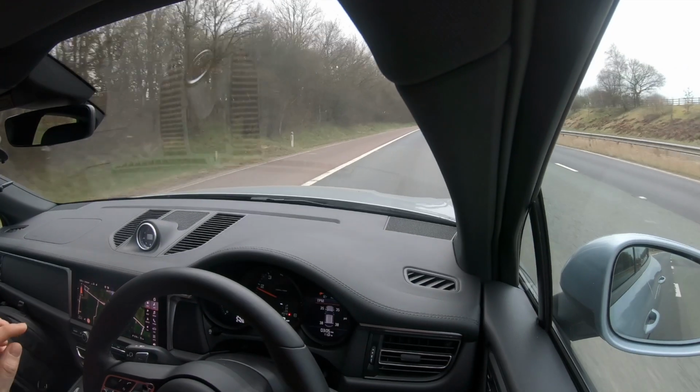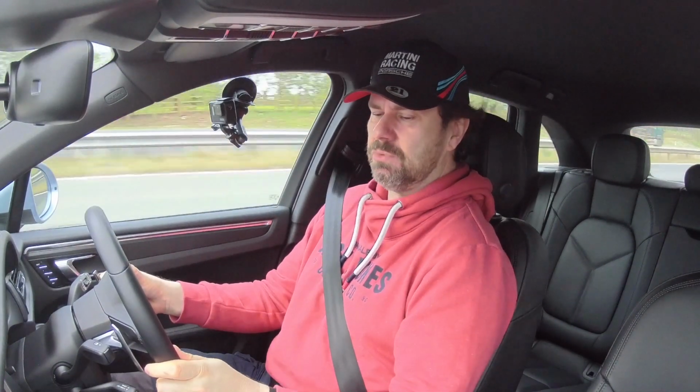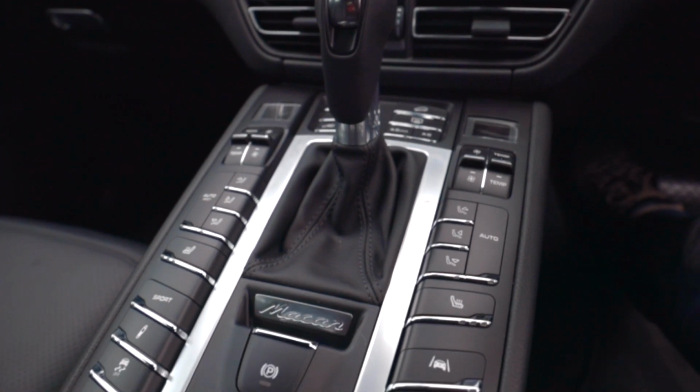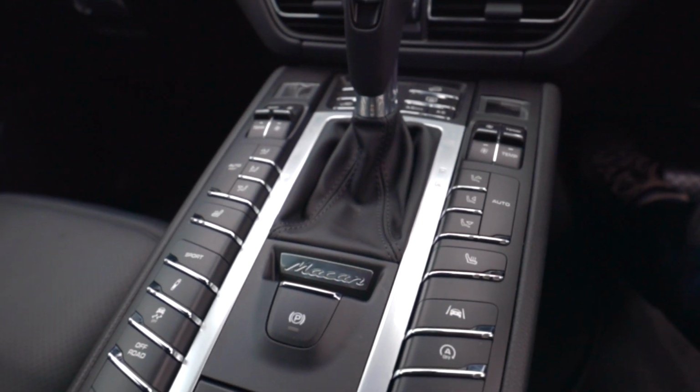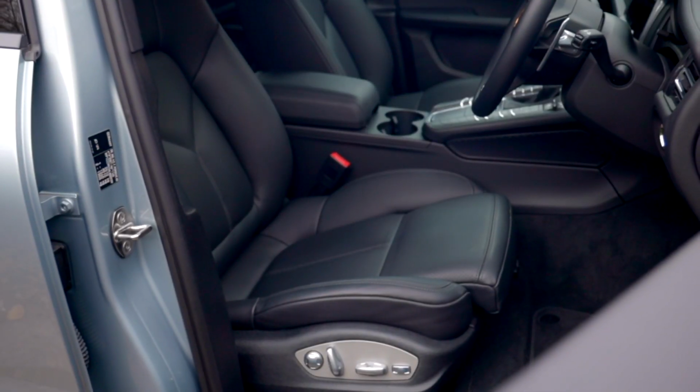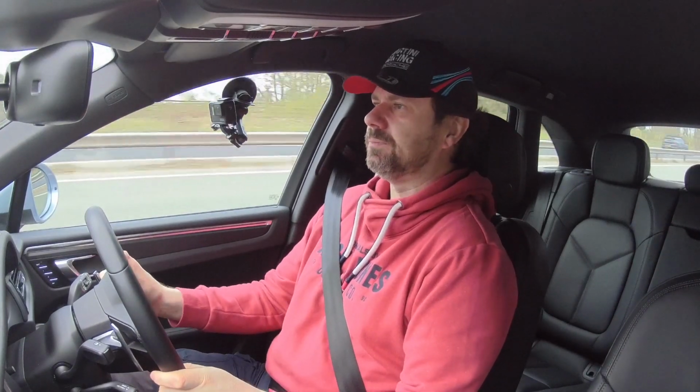I haven't read any booklets. I haven't really done much with it, but I've managed to work out how to put the address in. It's got the speed limit camera, so it tells me the speed limit on each road. It's got everything. This one's got sport chrono, it doesn't have sport plus. It has the center clock, the sport button, the PASM suspension, etc. It has the heated seats, which I haven't tried. But it has everything I think you need in a car like this.